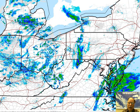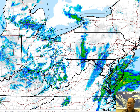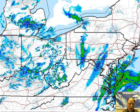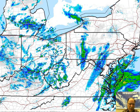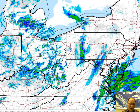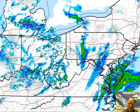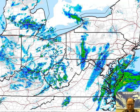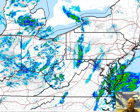This is the current radar loop, and you really can see the two different features here. First of all, notice this kind of swirl in the radar echoes over Ohio. This is the clipper system. This is cold air in the upper part of the atmosphere. It's dropping southeast through the Ohio Valley into the northeast U.S.